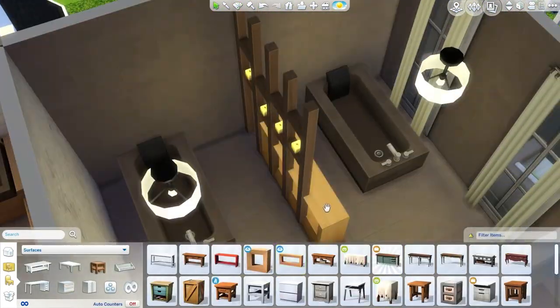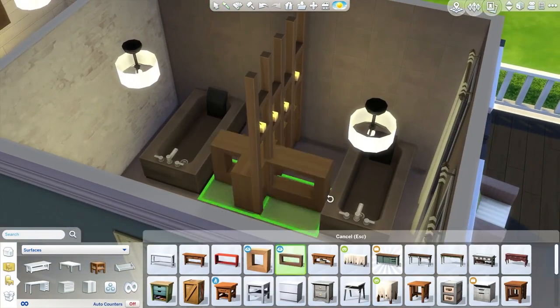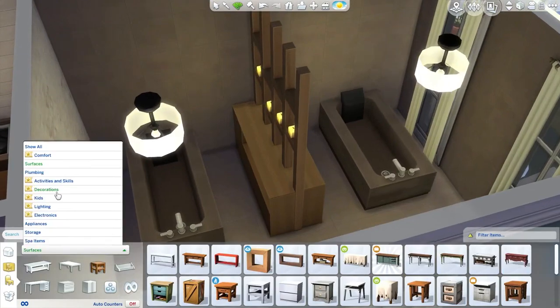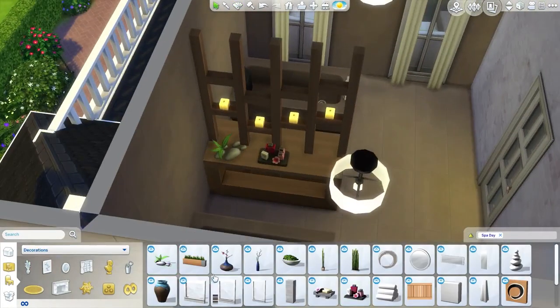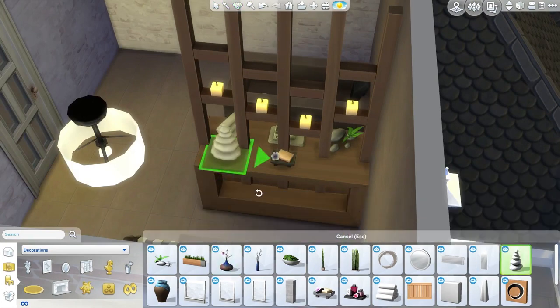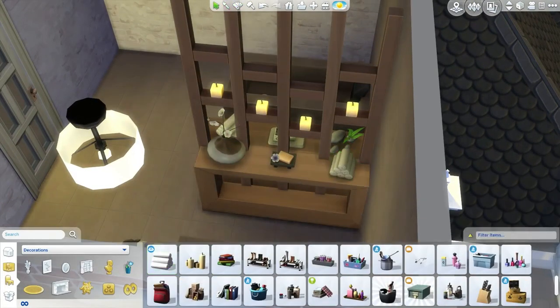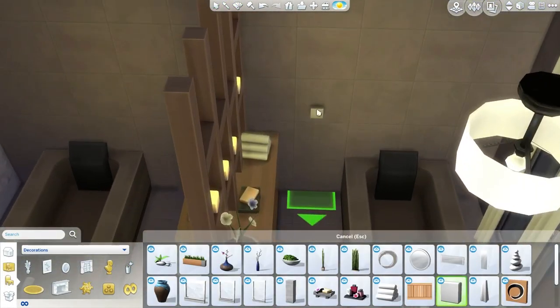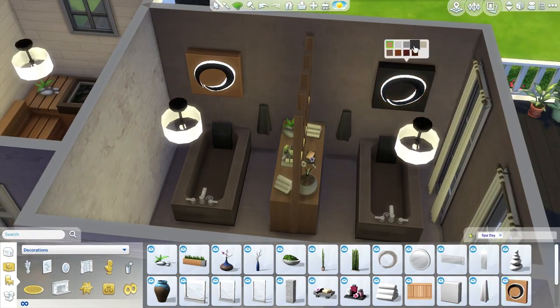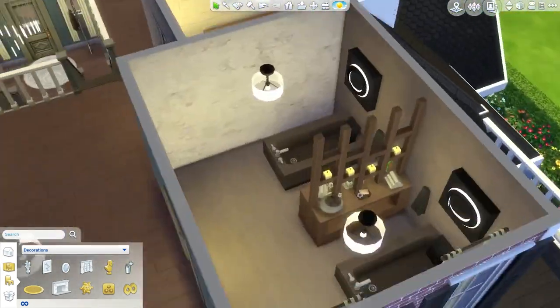But I did stick a couple of these tables on either side of it and then just stuck some spa-related objects on it. I thought that'd be a nice bit of decoration in the middle there, so I stuck different things on each table so it wasn't the exact same thing on each side. So that's it for that, just getting a few more decorations in here, of course getting some towels hanging up, some more spa logos in there, of course.